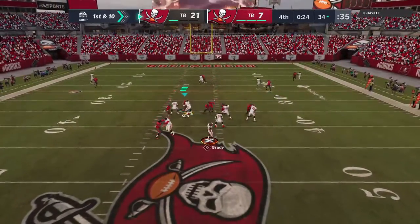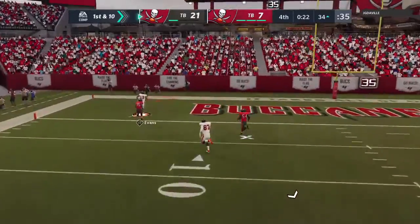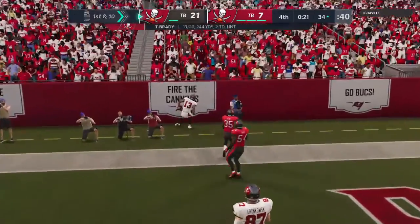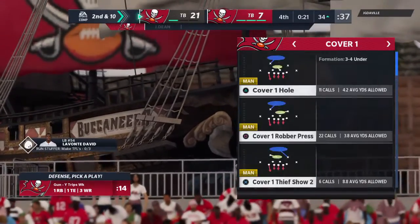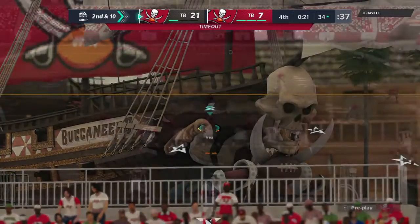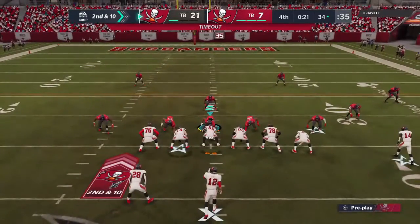Brady going to throw here. Oh, he's thinking end zone for Evans. And it's incomplete. Took a shot, couldn't connect. Mike Evans, the one he was looking for. And it's second down. Second and 10.